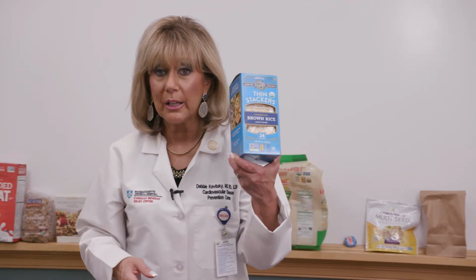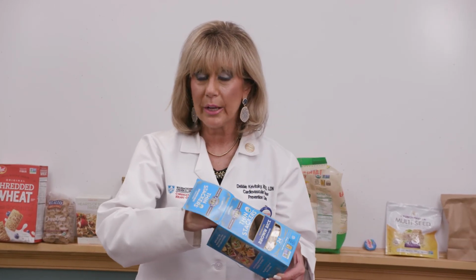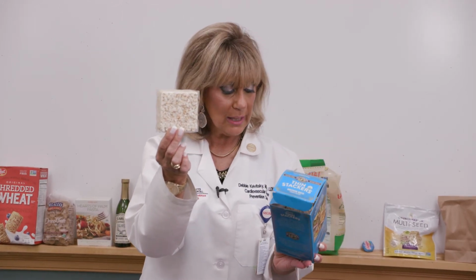Other crackers are thin stackers. These are available at Whole Foods. Great serving for whole grain. They are big crackers. They're made from brown rice, so they are whole grain. And you can see that they're good-sized crackers for about 25 calories each.